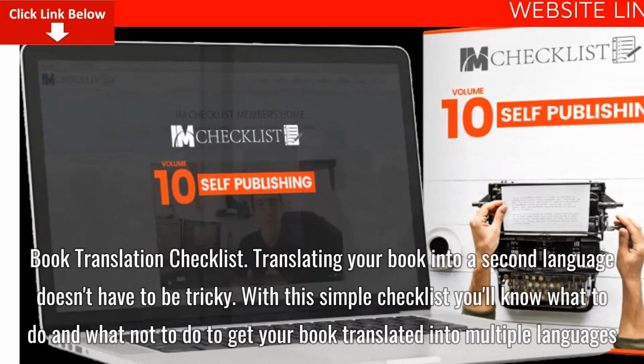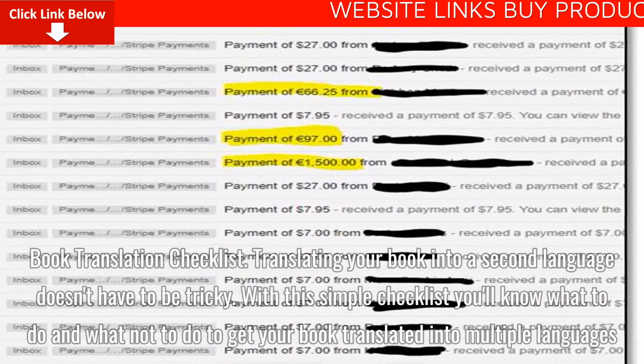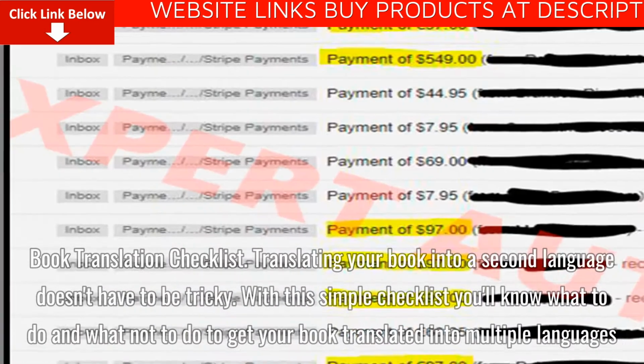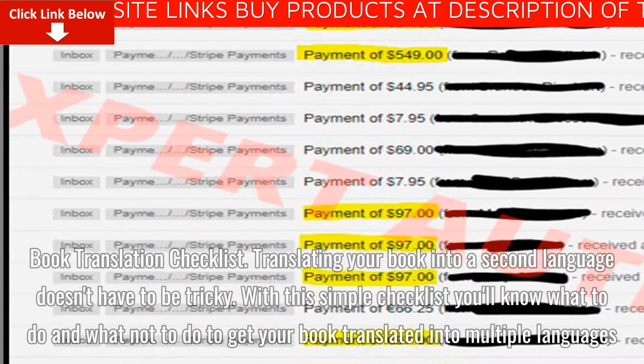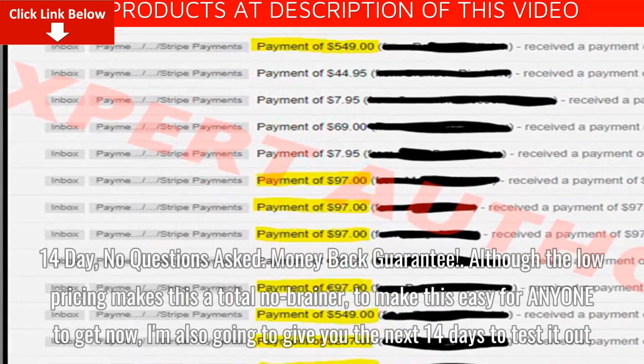Book translation checklist. Translating your book into a second language doesn't have to be tricky. With the simple checklist, you'll know what to do and what not to do to get your book translated into multiple languages.